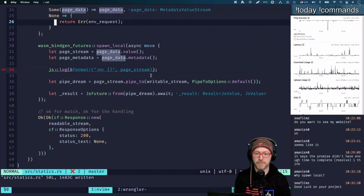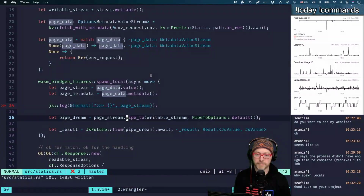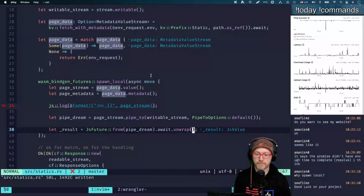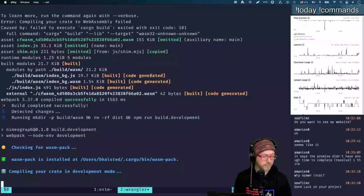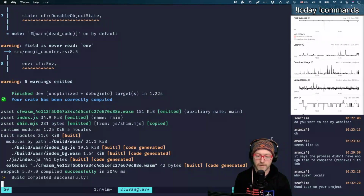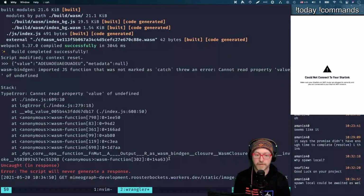It's like I'm missing some piece. The await chain is dead somewhere. This pipe 2 returns a stream. No, a promise. Okay, yeah, that can't be formatted. We know that. Just get rid of it. Oh, that worked.